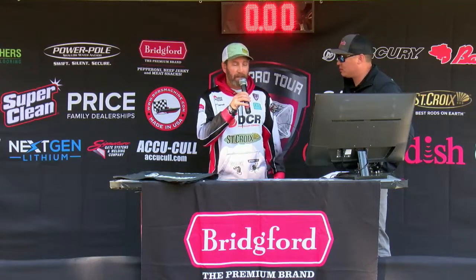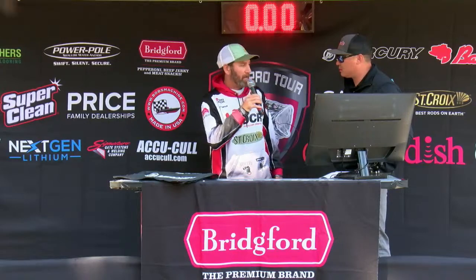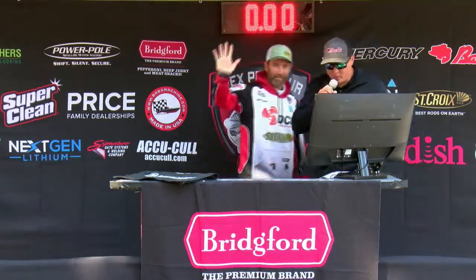I had a lot of fun. This lake is amazing. It's beautiful. There's a ton of fish here. It's just they're not that easy to catch, but once you figure out how to get a few of them to bite, you seem to run a pattern with it. So hopefully tomorrow I can catch a lot more keepers and a little bit more weight. All righty, well, good start to day one. We'll see you tomorrow.